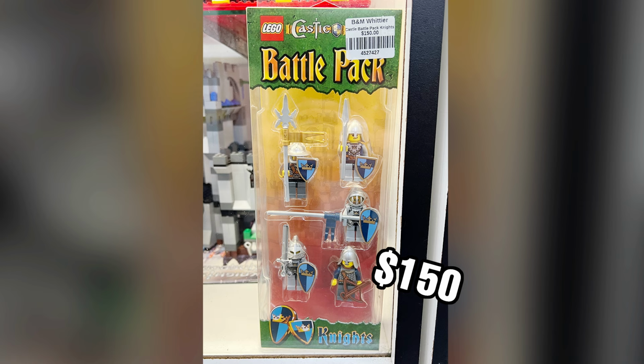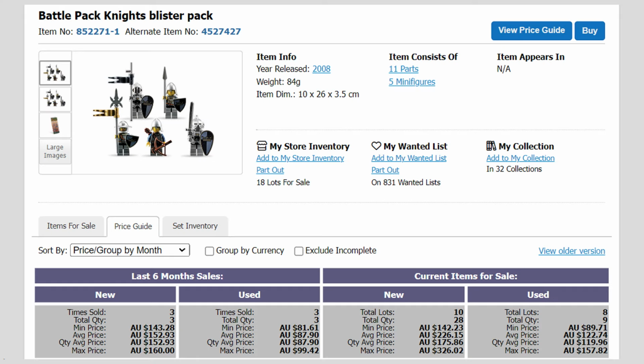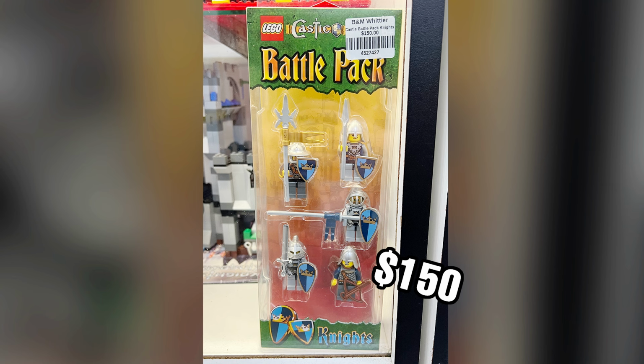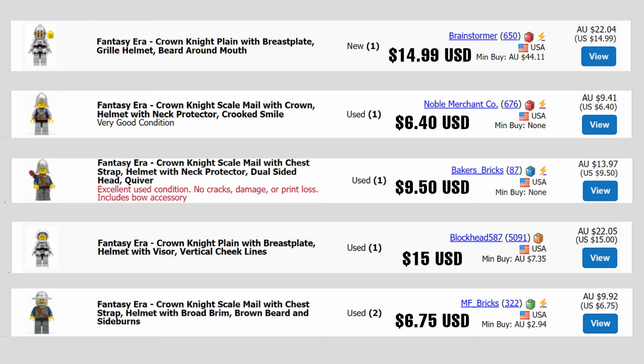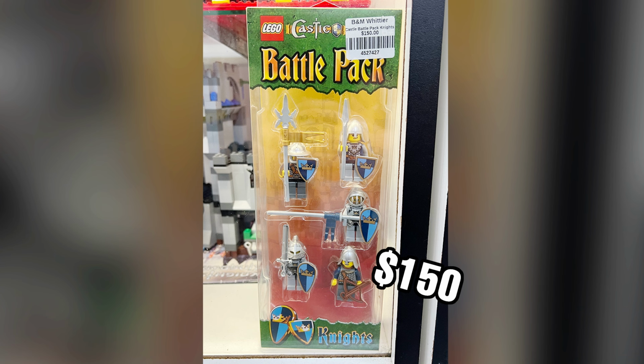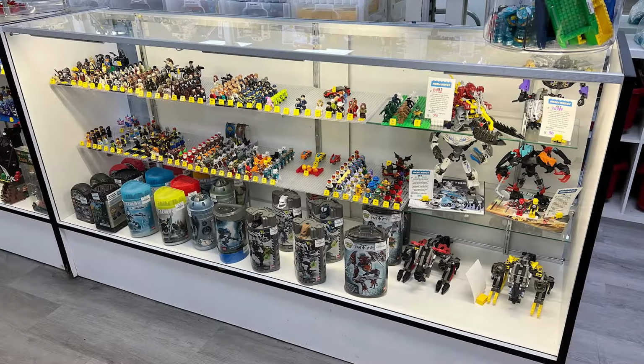$150 for this one. What? On BrickLink, this actually sells for like 100 to 150 USD sealed. So look, they're asking for the higher end price, but that is its value. Now, out of curiosity, I looked up the price of each of the individual figures. Here's all of their prices in US dollars as well as in Australian dollars. All of these figures cost roughly $52 on average if you buy them all together. So really, you're paying $100 extra just so that it's sealed in box. Man, actually opening that up, ripping that tape off, it's gonna cost you $100 to do so. That's crazy, isn't it? All right, let's take a look at some of those Bionicles now.